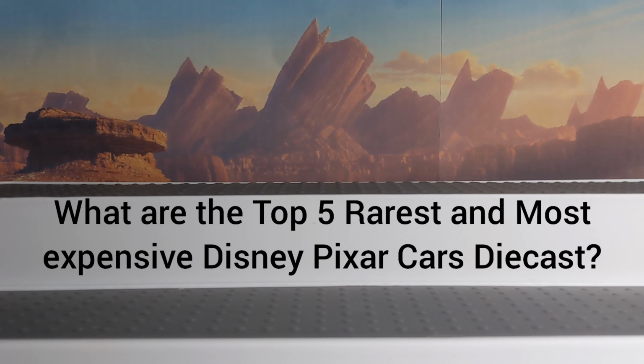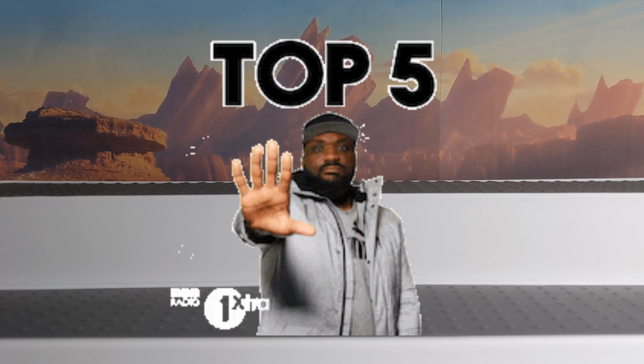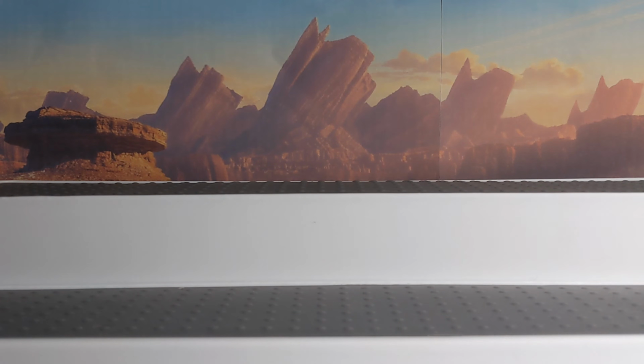What are the top 5 most expensive and rarest Disney Pixar Cars diecasts that have been made by Mattel, Disney Parks, etc. throughout the line, of course, the 1:55 scales? And yeah, today we will be showing you the top 5. This was a question by Bolt Productions, so thank you ever so much for suggesting this question.